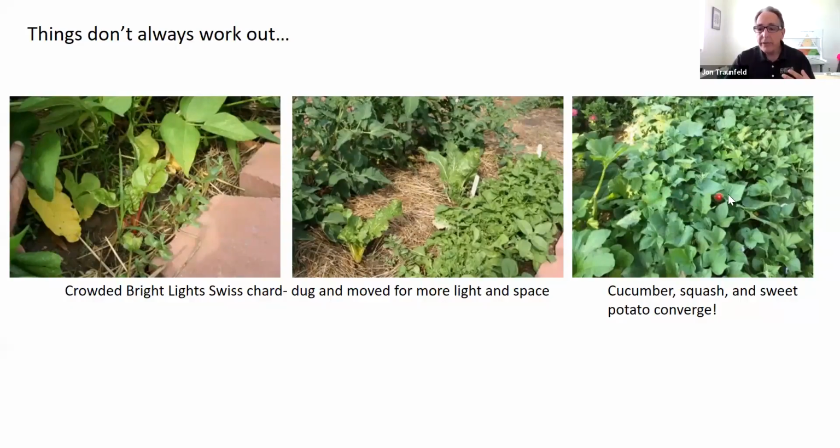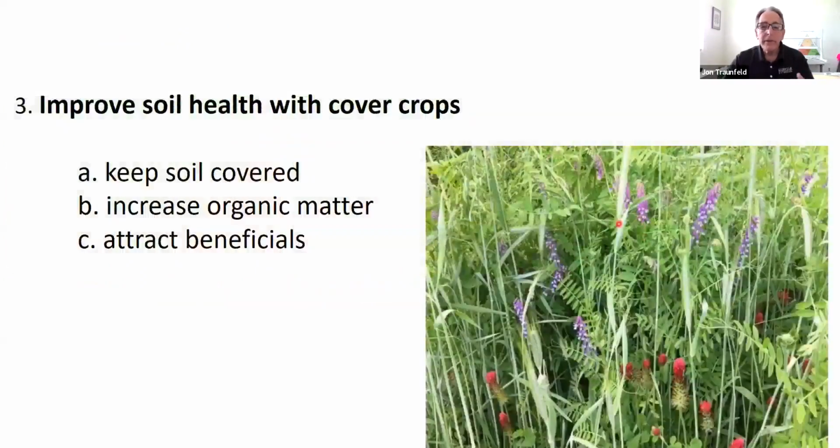So we've got sweet potato and cucumber and zucchini all growing together. And that's certainly going to reduce our yields. It's going to make it very difficult to harvest the crop, and it's going to really promote pest and disease problems. So I'm going to finish by just talking a little bit about cover crops, which I think have a really important role in our vegetable gardens.